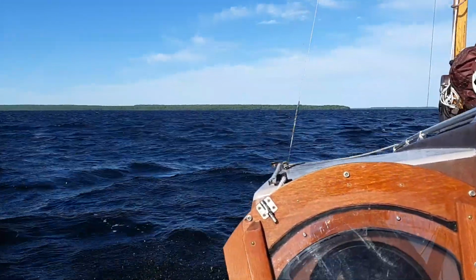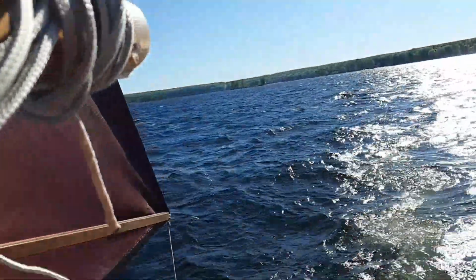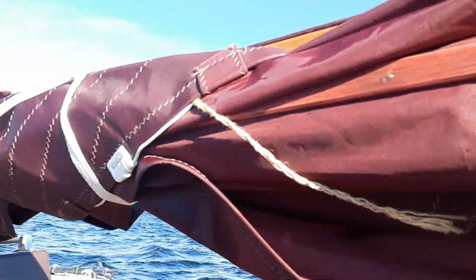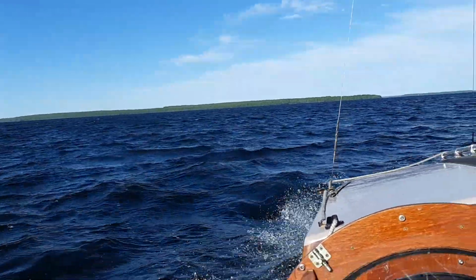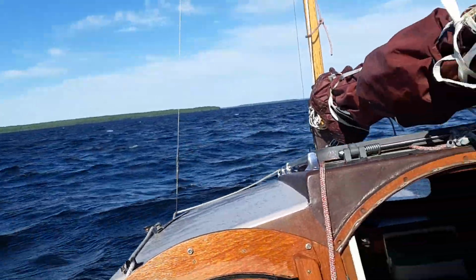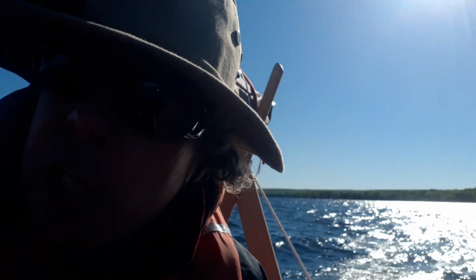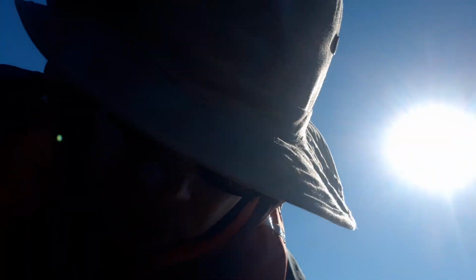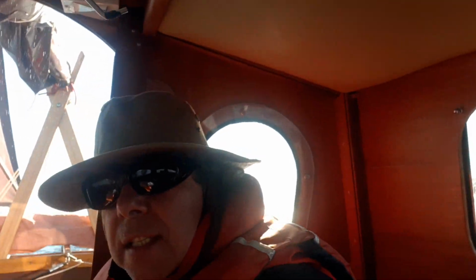Just getting over there, which we already made it most of the way. Well, not most of the way, but better than about a third of the way. So just steady as we go. And I may go sit in the cabin now. Okay, I'm going to head in. I have to tend to my harness, really a rope, so I don't end up sitting on it. So you just dive in and then check your position, steer over to it.